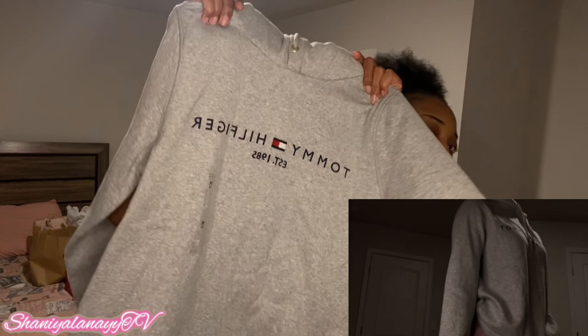Okay, I forgot to show y'all this. This is just a Tommy Hilfiger hoodie, nice and warm and gray.